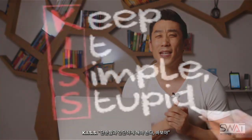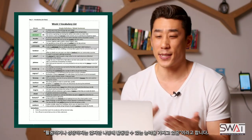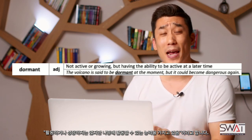Just keep it simple. I think there's an English acronym, KISS, keep it simple, stupid. Same thing goes for vocab memorization, guys. The second word is dormant. It says not active or growing, but having the ability to be active at a later time. Okay, so don't worry about that. Just dormant means inactive, all right? Inactive or in a resting state.